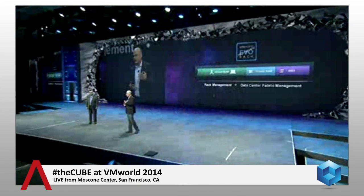EVO:RACK is the second member of this family, and it comes pre-configured with the entire SDDC suite. You get the vCloud Suite, you get Virtual SAN, you get NSX, and in addition, you get rack management software, and you get data center fabric management software. So today, that's top-of-rack switches. We program those. And in the future, we can also do spine and leaf. We're looking at doing that as well.